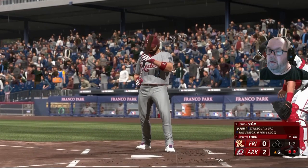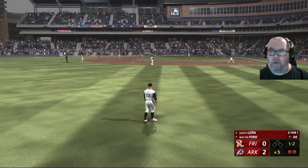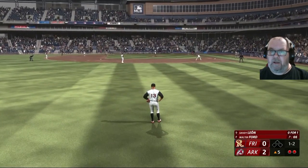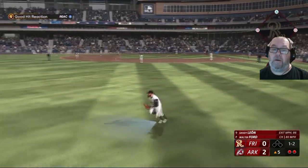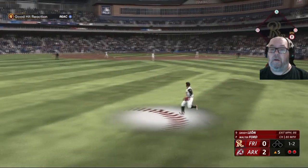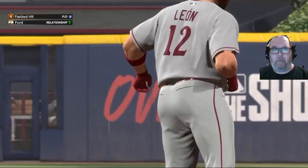Here's Sandy Leon. And we're up by 2, top of the 5th, and nobody on and 2 outs for Sandy Leon. Now a high fly ball out to left center. And that's out number 3. Puts the squeeze on that one, and that'll end the inning.